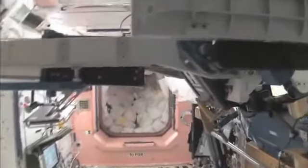And now we're going to go back into one of the first modules, Node 1, which is also called Unity. This is our pond, our wall of water that's down here. We have different kinds of water, and these are called contingency water containers, CWCs. And you can see different kinds. There's water that you can drink, and water that you can use for other things like flush water or generating oxygen.